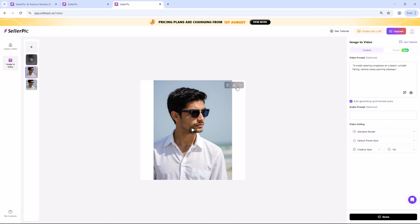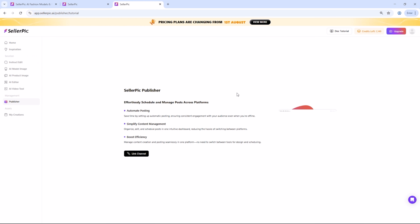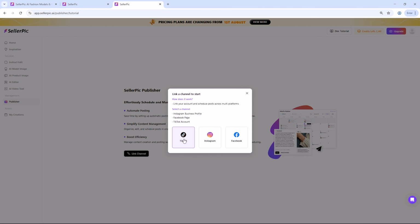Publishing is just as smart. When you're done creating, click the three dots next to the download button and select Publish. This opens SellerPic's built-in social media manager, letting you schedule or post directly to Instagram, TikTok, Facebook, and more. No need for third-party schedulers.